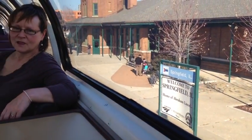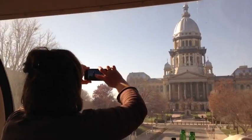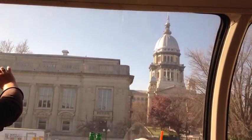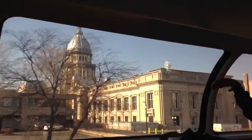Springfield, Illinois, home of Abraham Lincoln and home of the most crooked politicians in the United States. The governors. And there's the state capitol. Yes, where all the deals come down in Illinois. Of course, I say this with the cynicism of a lifelong Illinois resident.